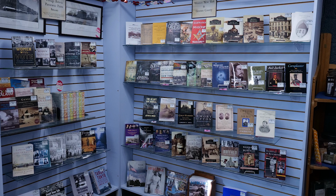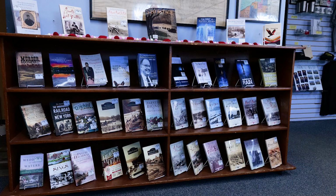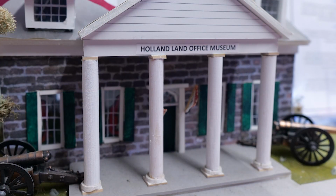And be sure on your way out to stop and see all the unique books and local souvenirs that we have at the Joseph Ellicott Book and Gift Shop, the only bookstore in Batavia. So it's the perfect place for that local history nut in your life to find something to sit down and have a good read with.